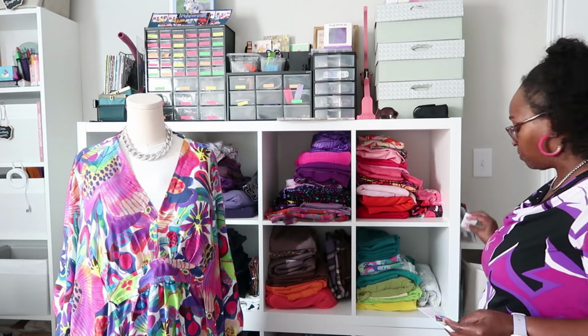But this is actually, let me make sure I get the right one. This is the Minerva exclusive, their Enchanted Envision. It's called Enchanted Envision Eco Vero Viscose Linen Look. A lot of words.